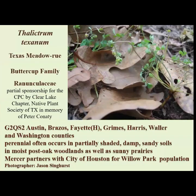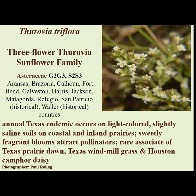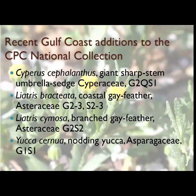So these are other Houston metro area plants that we work with. Texas meadow rue. We work with the population down at Willow Park, and maintain other populations in our nursery. Three-flowered Thorobia is another rare saline associate of Texas Prairie Dawn we work with. We also added some more species to the national collection: giant sharp stem umbrella sedge, the coastal gay feather that I spoke about earlier, branch gay feather, and Yucca cernua, nodding yucca.